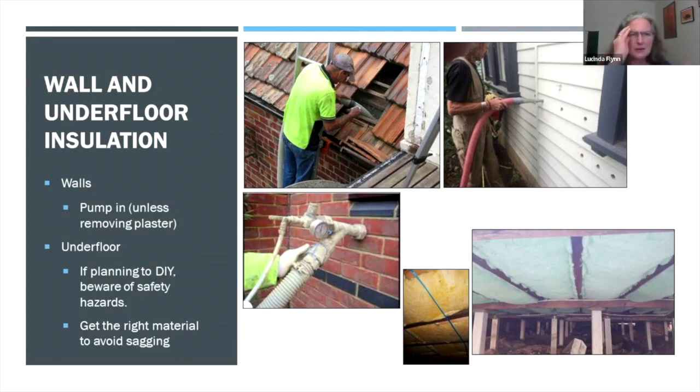So again, if you get an assessor or an advisor to come and look at your house, this is the kind of thing they can help you work out: what is most appropriate for your house, because each one is so different.